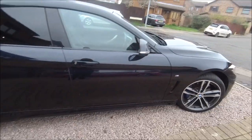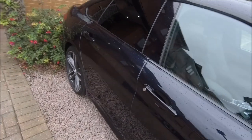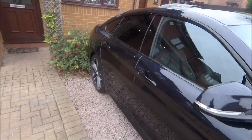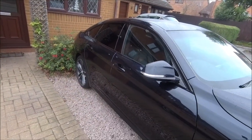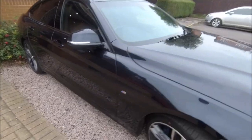The colour is carbon black, as I think I've mentioned already, but in certain lights, from this angle, it looks blue. And when we first looked at the car, we did think it was a blue car, but it's definitely carbon black. Interesting. So, what's it got?